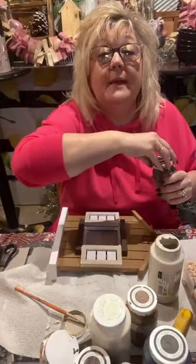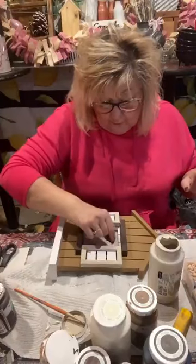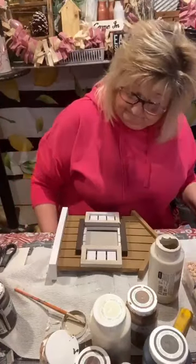What color will you use on the base? I don't know. I'm thinking about it. Everyone keeps telling me I need to use a truffle. So I may use the truffle. Either it's going to be the truffle. I guess I'm going to have to use the truffle, huh? Truffle.